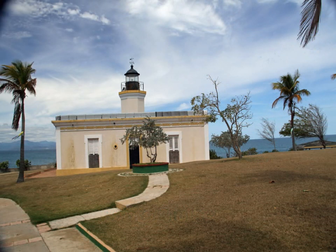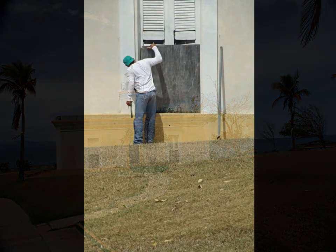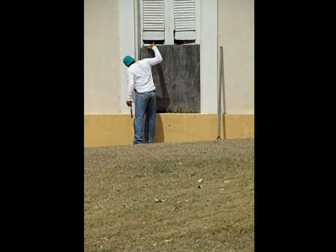This lighthouse, Punta Mules, looks great from a distance, but if you notice the bottom part of the windows, that looks like it's boarded up with sheets of plywood. Talk about welcoming the tourists with open arms. Some folks came over from the maintenance department of the town with crowbars, and they proceeded to pry off the sheets of plywood so we could get inside the lighthouse.